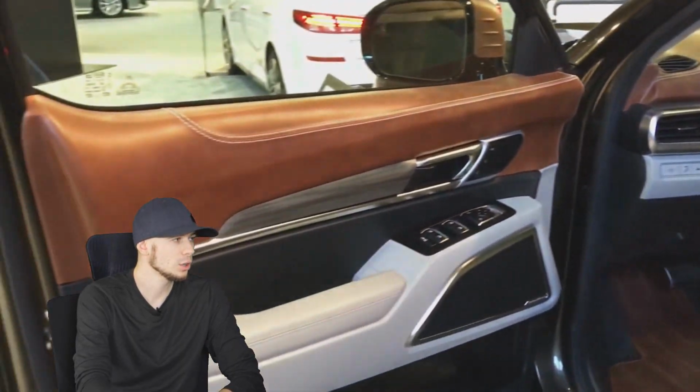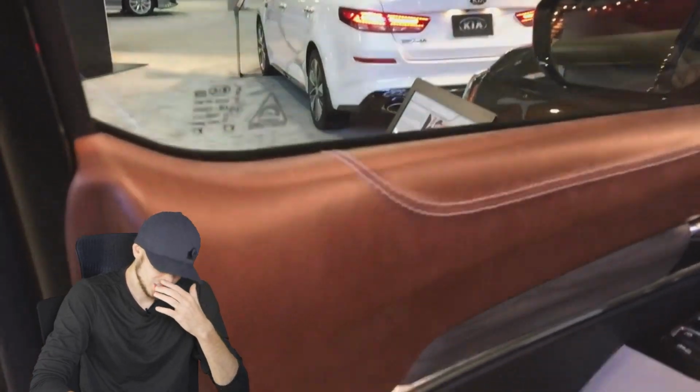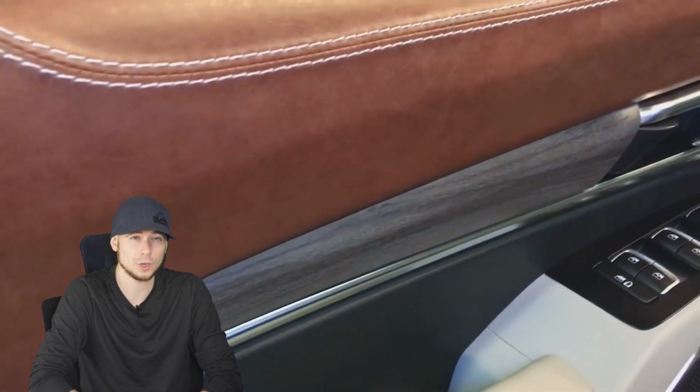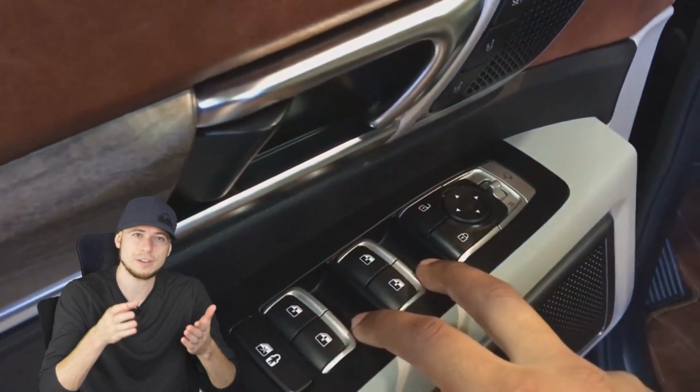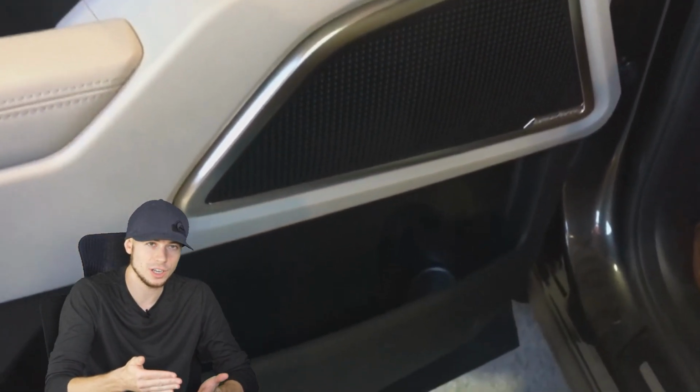I love those aluminum handles. I love them, except the door lock button. Oh God, it's one of the worst ones I have ever seen. It probably is the worst one I have ever seen. It's so bad. The actual button, the lever, I can't even call it a lever because it's not a lever. It's a rotating thing. Why not put a good lever in there?